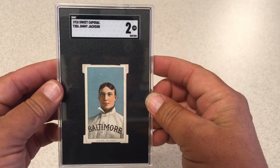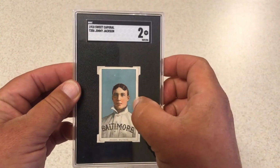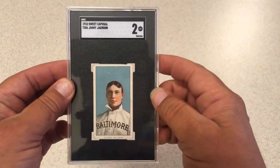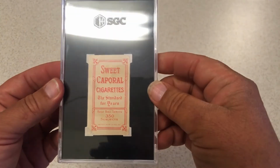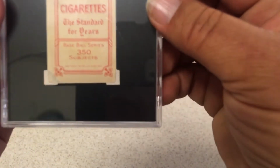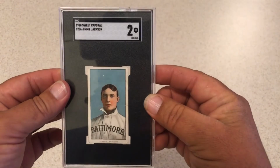Here's the first one, 1910, Sweet Caporal back. This is Jimmy Jackson, the portrait. This has a fairly significant wrinkle on the front of it that goes about 3/4 of the way across the card. However, I call it a wrinkle because it doesn't go through to the back, so it's not a crease, it's just a wrinkle on the front. Sweet Caporal 350 subjects and factory number 30. A little bit rarer from the factory number 30. Nice portrait card from 1910.